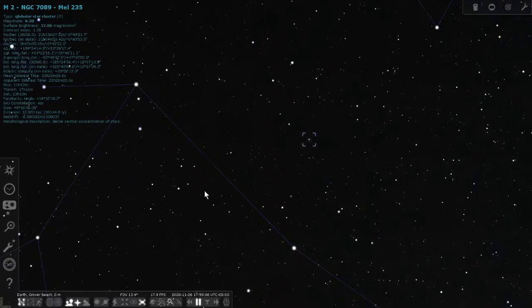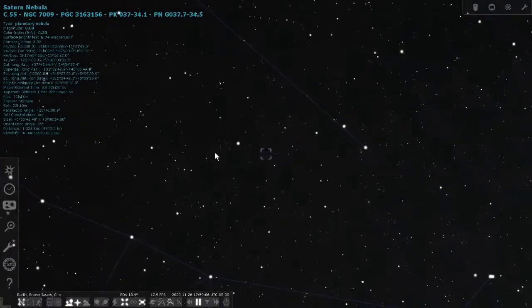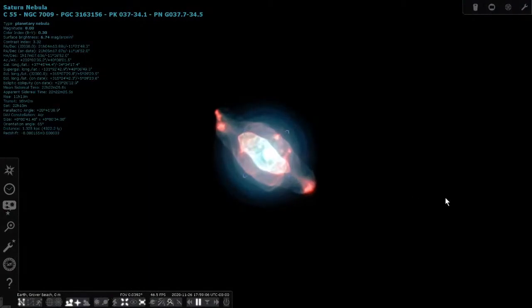Yeah, let's do Saturn. Okay, this is the Saturn Nebula, NGC 7009. It was discovered by William Herschel on September 7th, 1782, and it's like the first deep sky object that he ever found. Its magnitude's 7.8, so it's not a naked eye object. It's about 3,200 light years away and has a size of 30 arc seconds by 26 arc seconds.